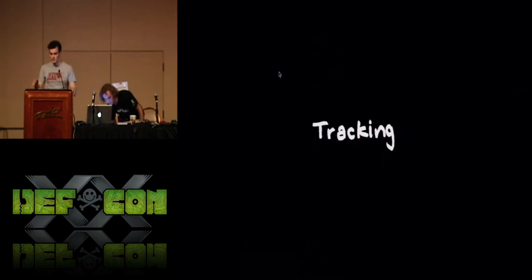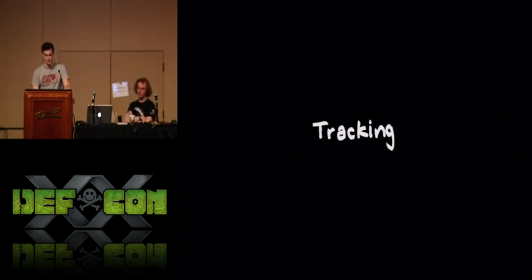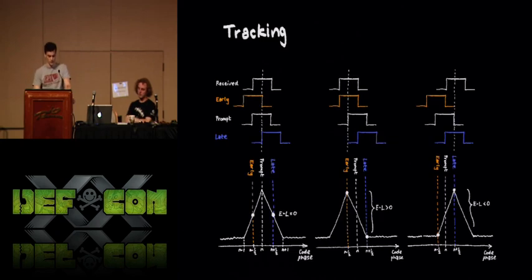So like Fergus said, acquisition is a very resource-intensive process, and so we use a different method to, quote-unquote, track the signal once we've acquired it in that two-dimensional space, to update that code phase and carrier frequency. So this shows you roughly how the code frequency is updated by the tracking loops. Instead of doing 1023 correlations, or you generally actually do more than that in acquisition, we only have to do 3 correlations.